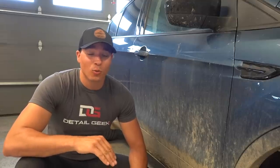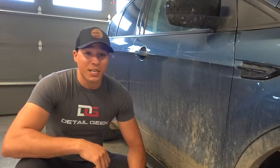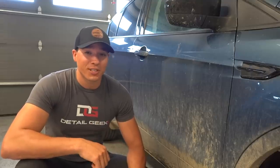Now, today's vehicle once again came in straight off the farm, and not only is the outside filthy, but this 2018 Ford Escape recently had some unwanted house guests inside, and there's still one in there that didn't get the eviction notice, so let's have a look around.